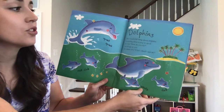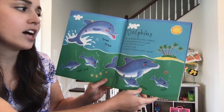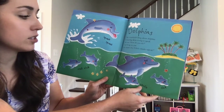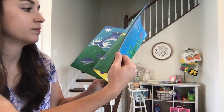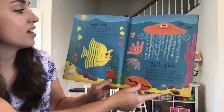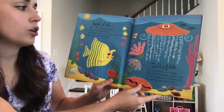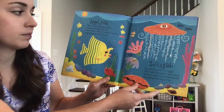Dolphins. The wonderful thing about dolphins is hearing them trying to speak. It's not how do you do, as I'd say to you. It's more of a click, whistle, squeak. Squeak, squeak, click, click, whistle, click. Angelfish. Hello, I'm the angelfish, darling, the prettiest thing in the sea. What a shame there are no other creatures as gorgeous and lovely as me.